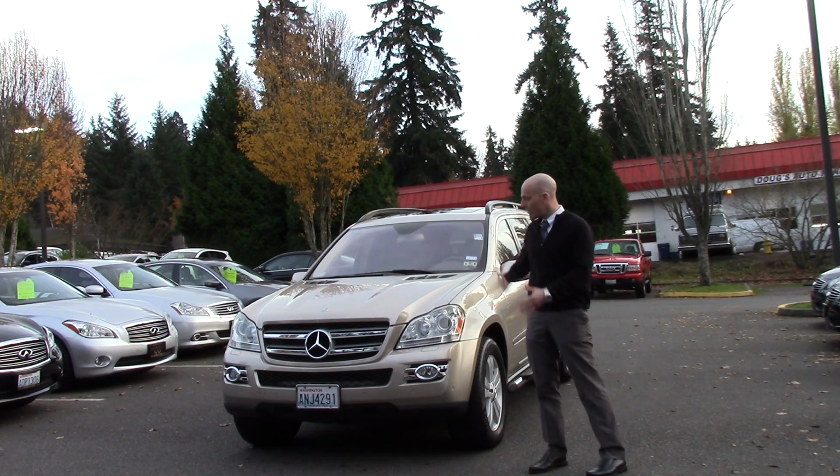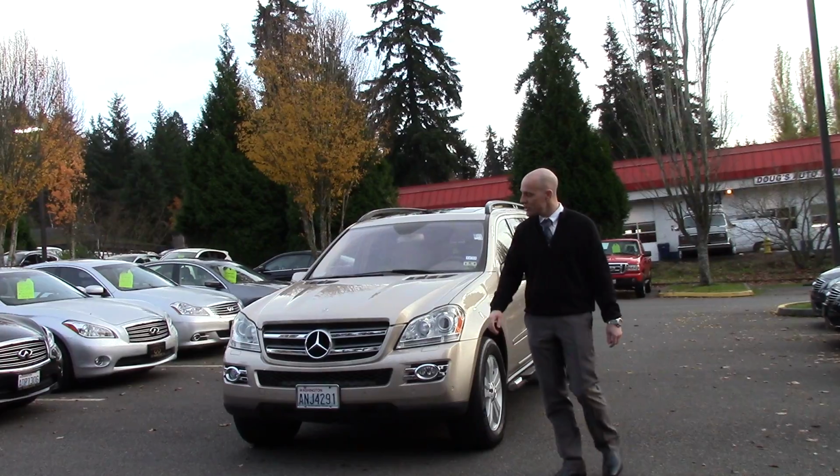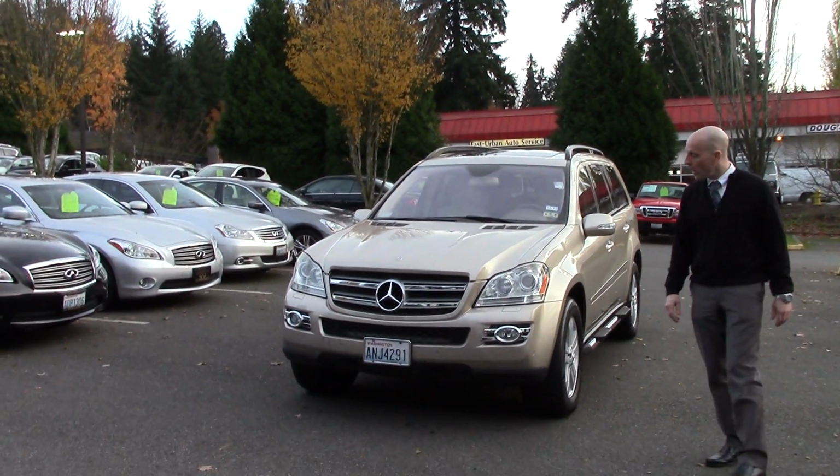This one was just traded in, so it hasn't been detailed or anything like that. A manager here at Microsoft, which is right next to us here at Infiniti of Kirkland, traded it in on a new QX80 sport utility. And let's take a look at this particular GL450. It's actually very, very well equipped.